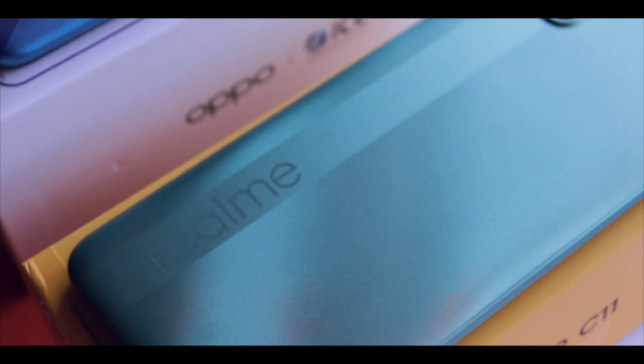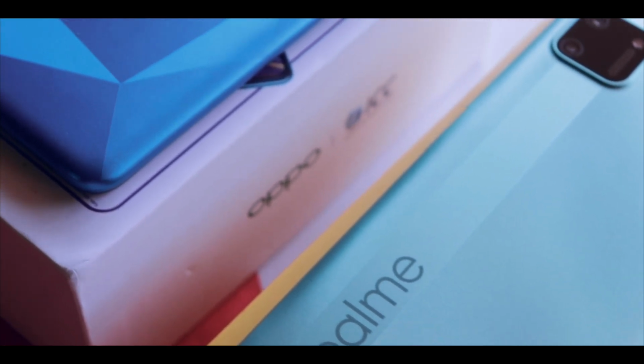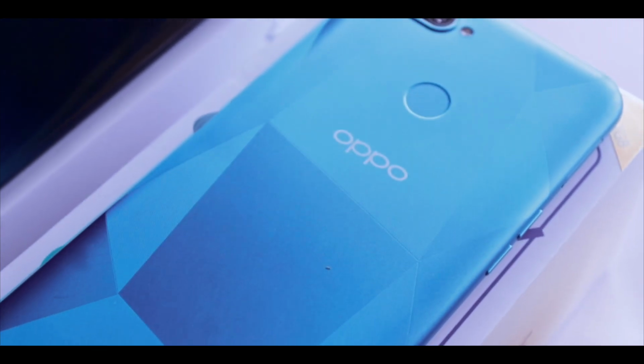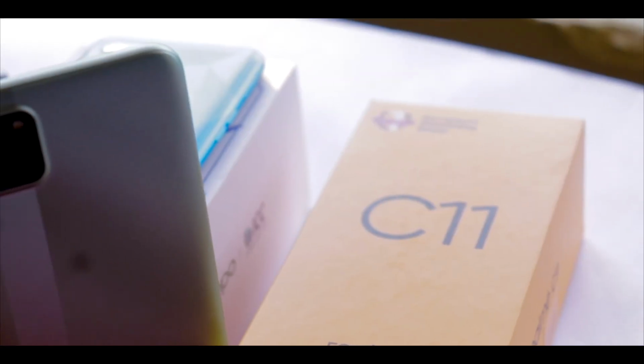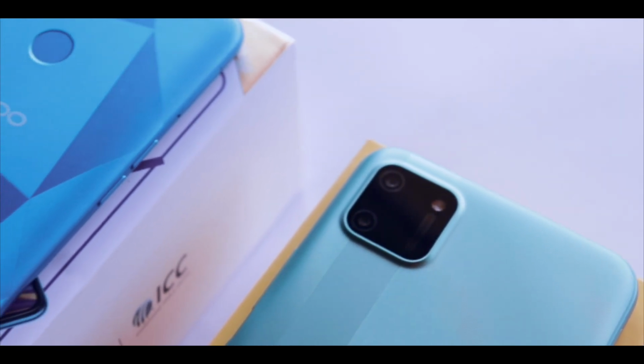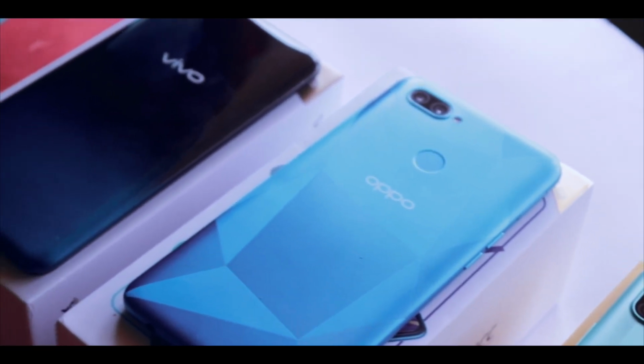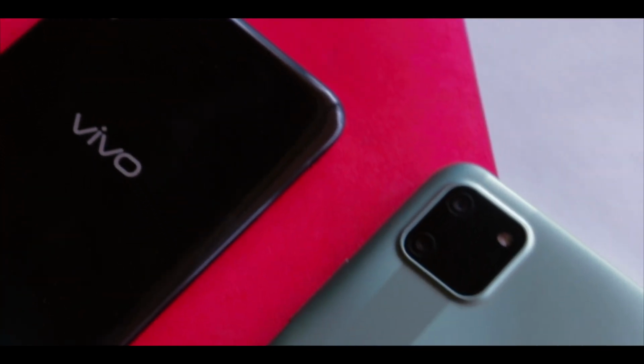So talking about the design, the performance, the specs and the features, I have Realme and the Oppo at a tie, because Realme has the amazing design, the fluid experience and all those things, but Oppo at this price segment gives you more RAM and even a fingerprint sensor, which is missing on both other devices. So Realme has its own advantages, and Oppo, you're great.